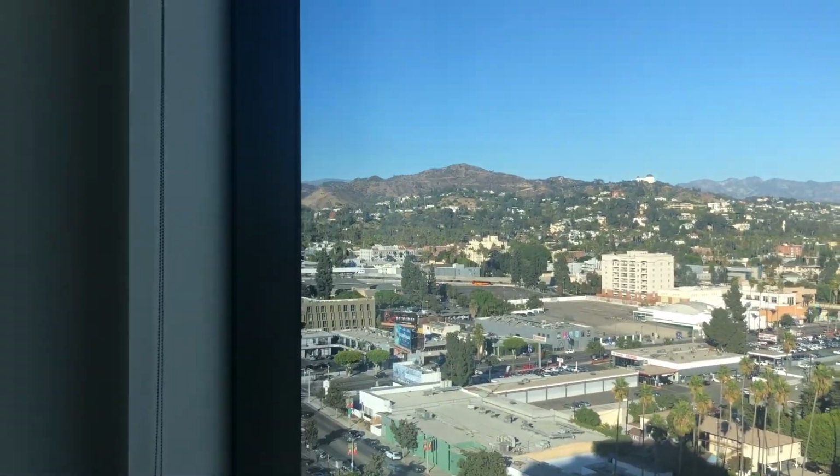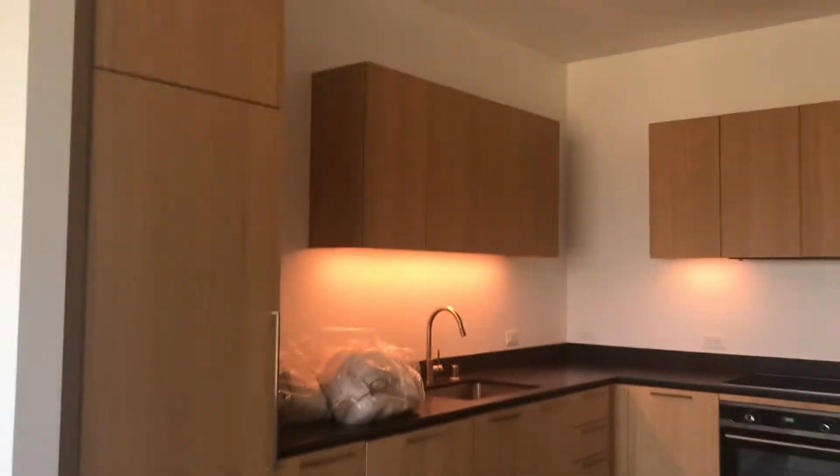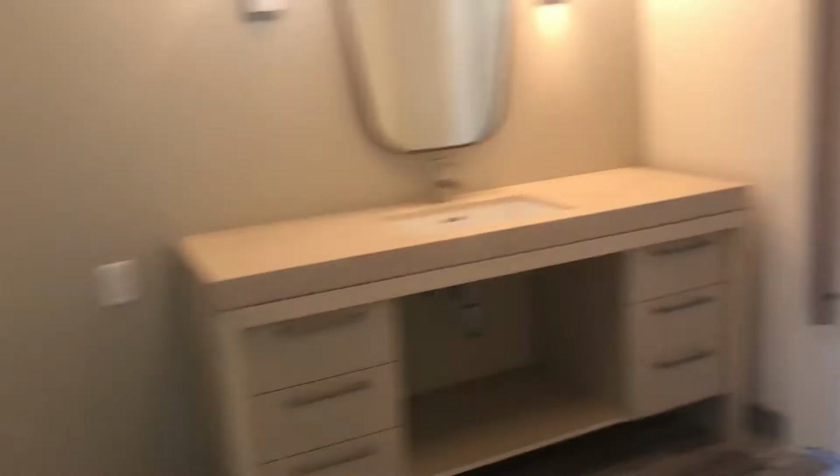If you keep watching, you'll see Hollywood has different types of views to offer than downtown LA. You can get a little glimpse of downtown right there. But it is a little slower out here. It seems a little slower, not so much city life, but it's still nice. The appliances in this unit are kind of on the smaller side. I think she said these used to be a hotel, and that's why the appliances were smaller.